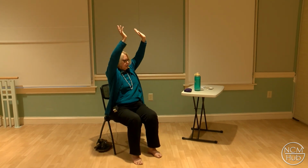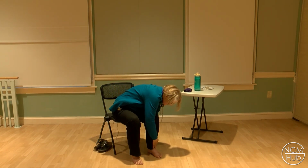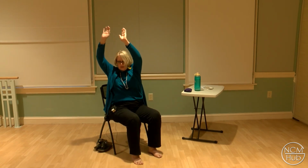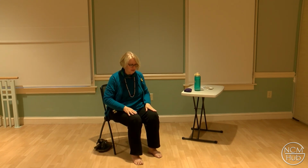Okay, so then come back to center, then stretch up, twist to the left, hands go down to your left leg, and slide down the outside of your leg going down, and then come back up. Now we do the other side. Twist, slide down, and then come back. And that's one round. Okay, but now we're going to do it without all the stops in between the explanations.